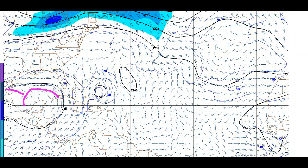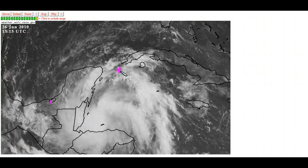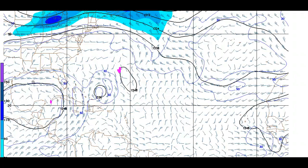And the wind field is massive. You know, this wind field extends out a couple hundred miles at least. Remember, the ship report way up here is reporting tropical storm force winds. So you Texans are going to have to watch this for wind and rain. Even if this comes by to the south, you're going to have to watch for some nasty weather next week.